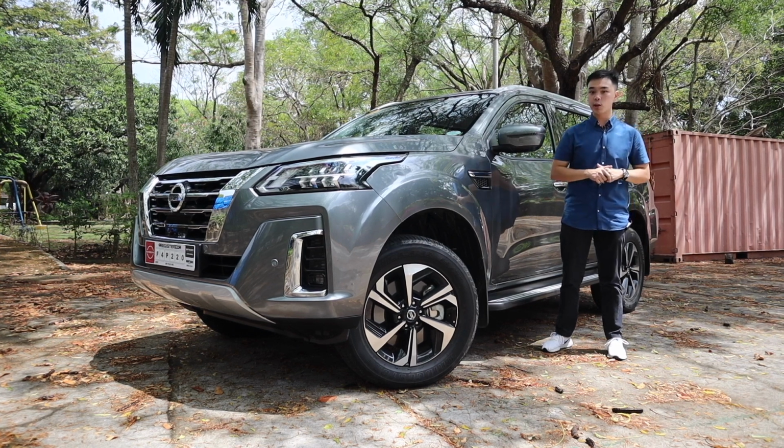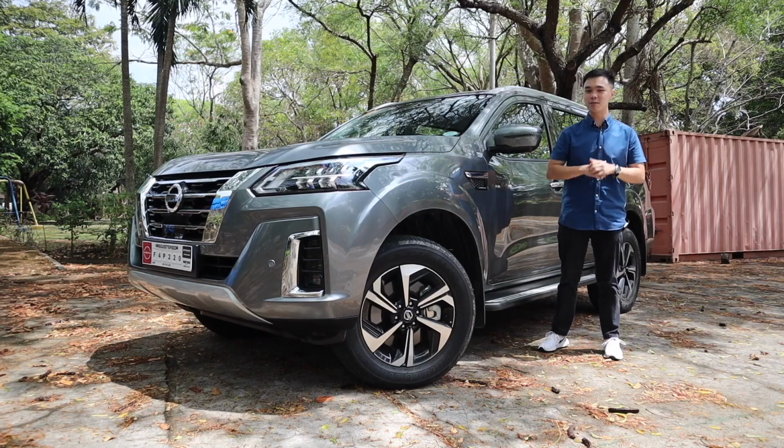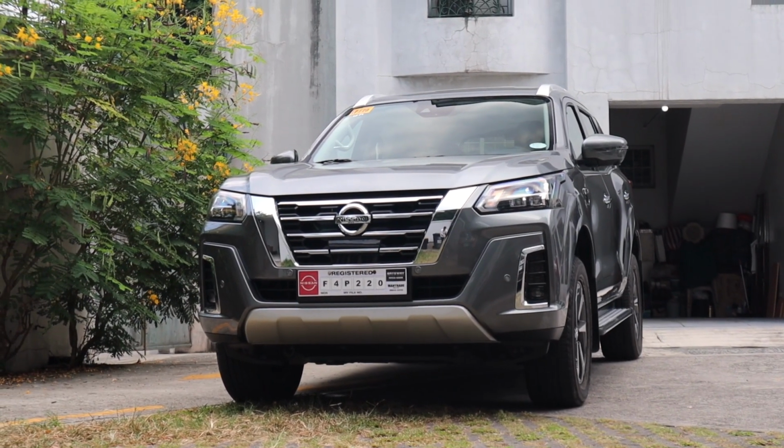But what if you want to get the best of both worlds and you don't want to have to decide pretty hard? You can try out this car right here. This is the 2022 Nissan Terra VL 4x2. Today I'm going to show you around this car and I'm also going to give it a test drive, so stay tuned.